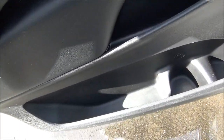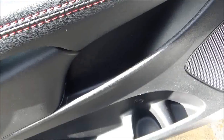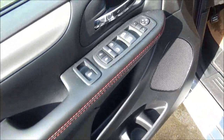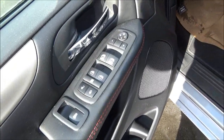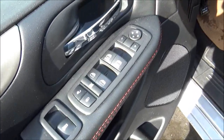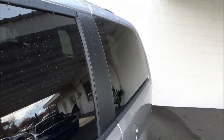On the driver's door panel, you do have storage with a bottle holder, speaker, smaller storage area right here, a light down there, and up here you've got the power controls for your windows, door locks, mirrors, and this controls the rear windows, which can open up as vents.